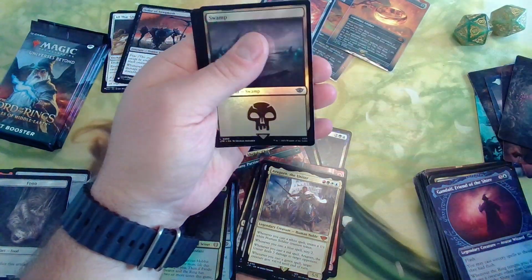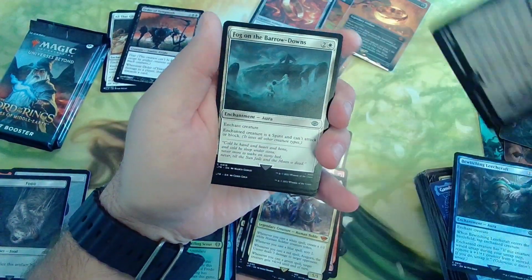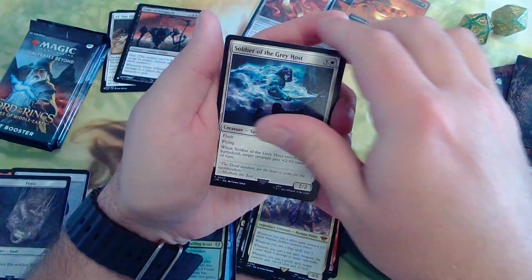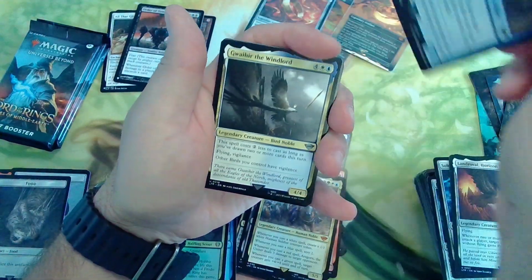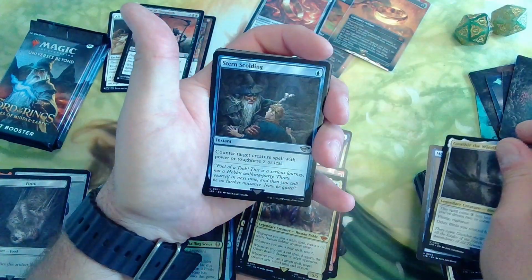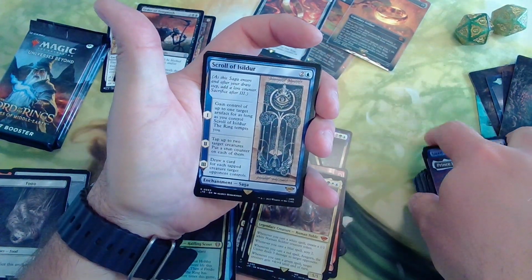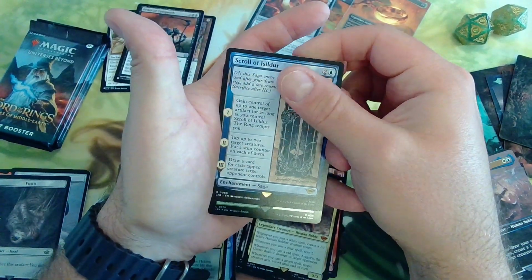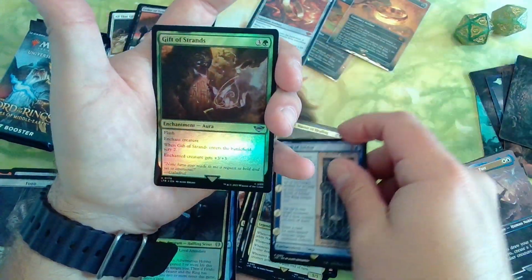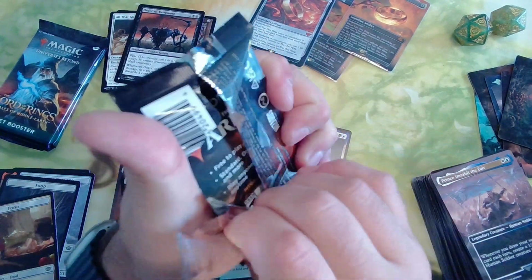Shelob again. Swamp. No cheating. Don't look. Morgul. Stern. Prince. Scroll of Isildur. Okay, I don't know what this is doing. This must be a pretty hard pull because I haven't hit this very often. Gift. And then food. We always like more food tokens.